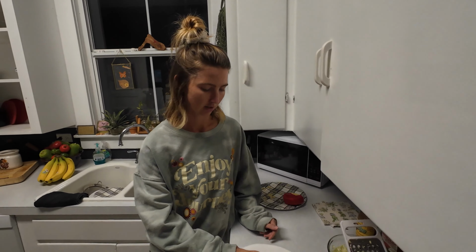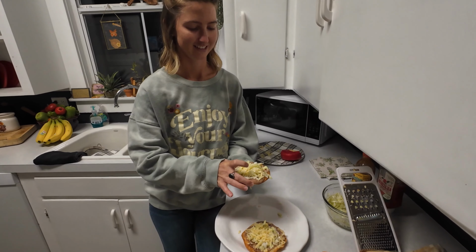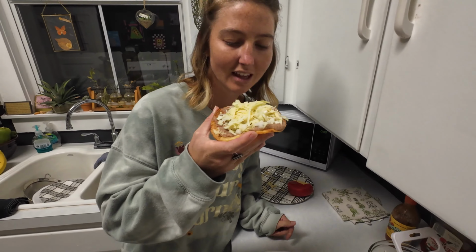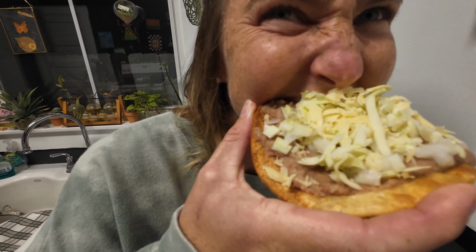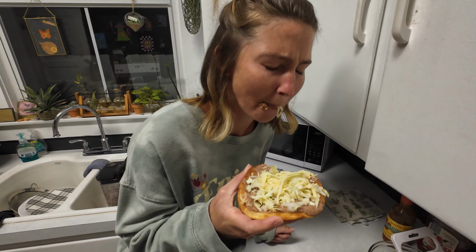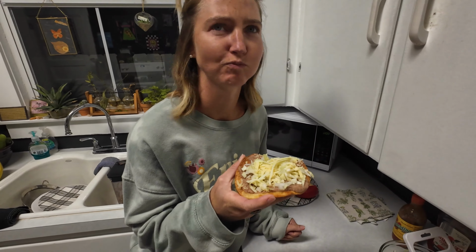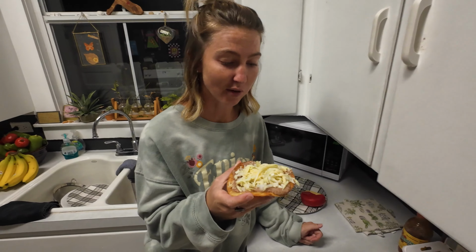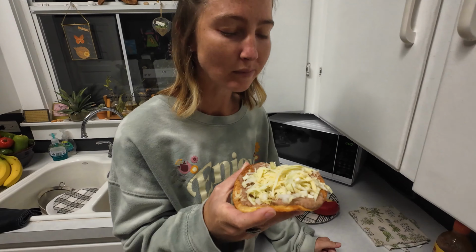Garnaches from Belize, homemade. I'm so excited. Yes. Whoa! Is there an earthquake? This flavor hits the Richter scale. Do it again. Oh my god.